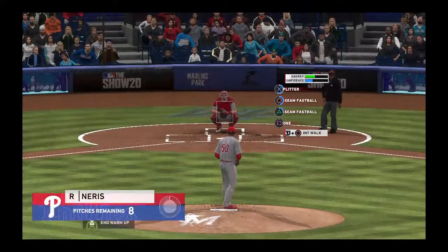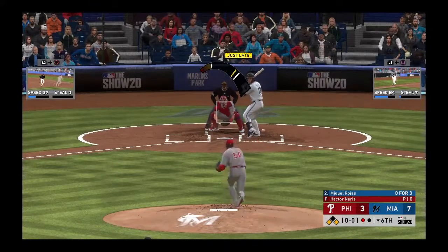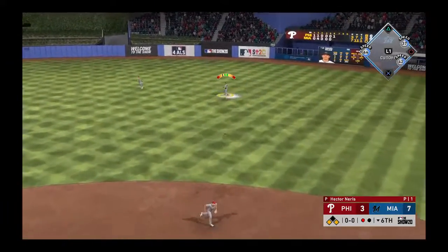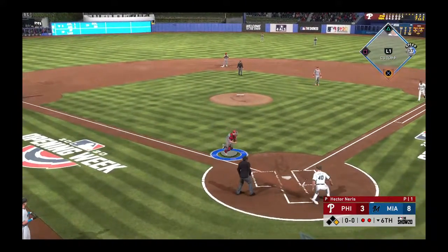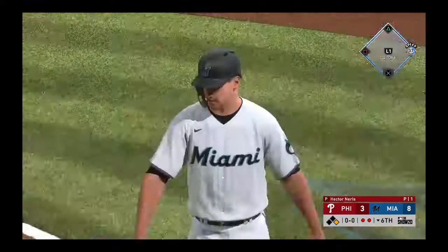Neris takes the mound to try to get out of this mess. There are 2 on with only 1 away. Lofted in the air out toward right center. Harper has a read on it. Makes the catch, but the runner from third breaks for home. And he will get in to score, and it's a run batted in on the sacrifice fly.